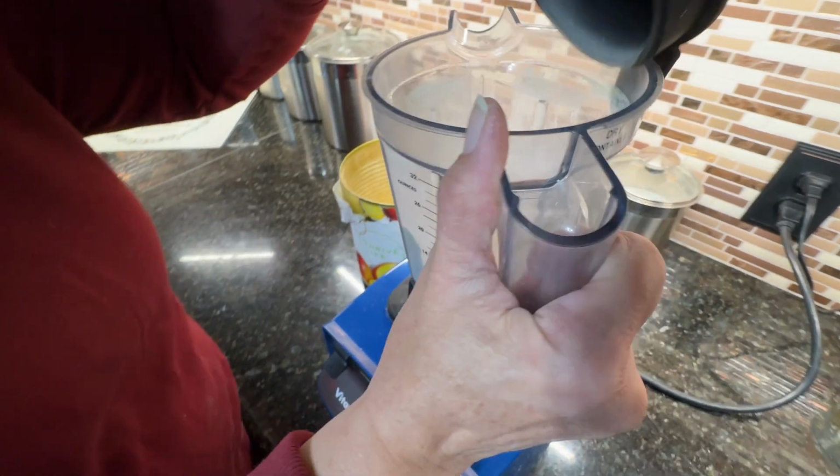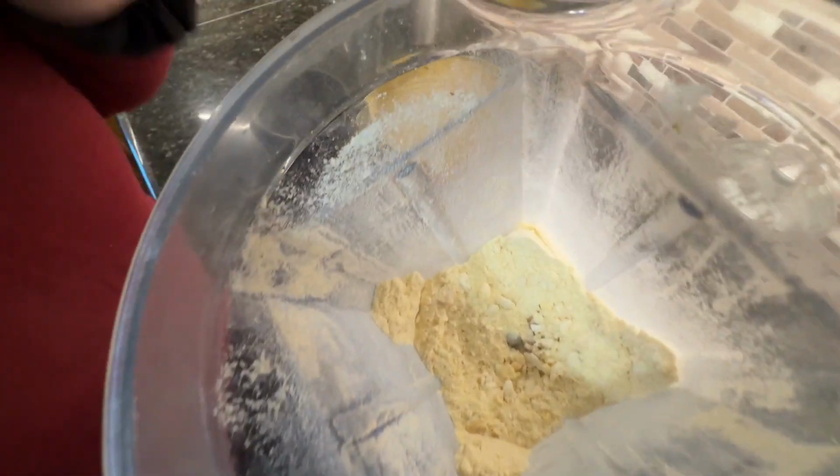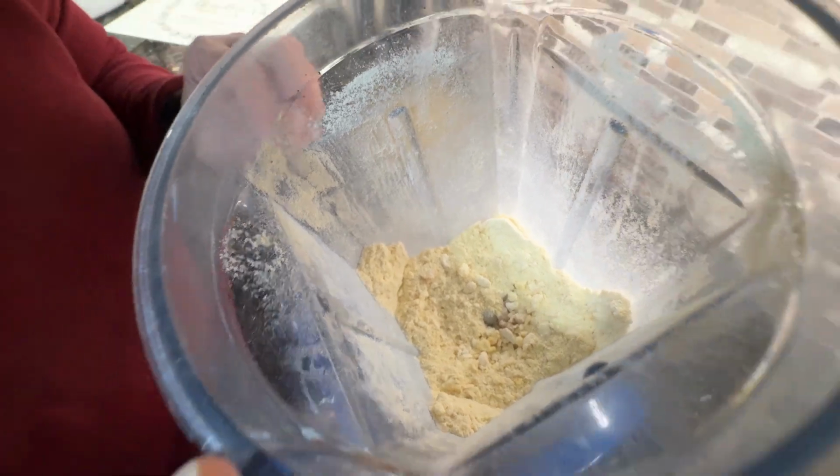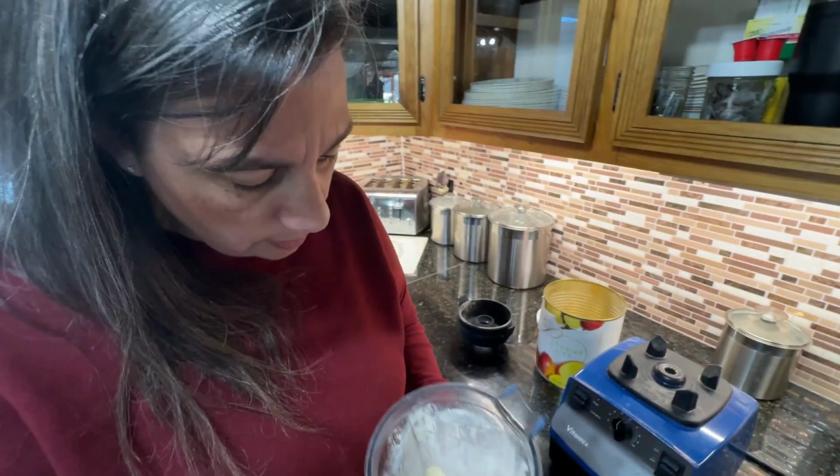All right, looky there. There's still a few little chunks in there, but we can just blend it for a few more seconds. And then it is just the perfect powder for baby food.